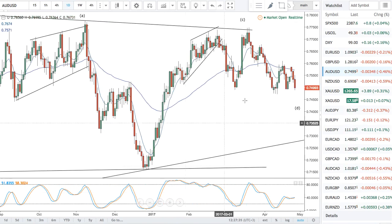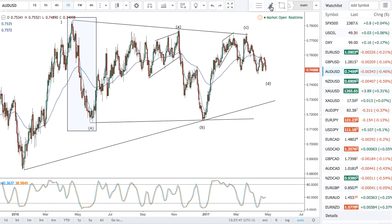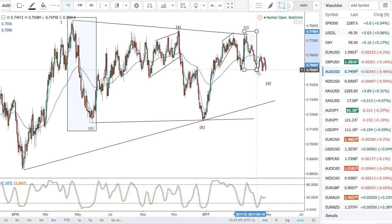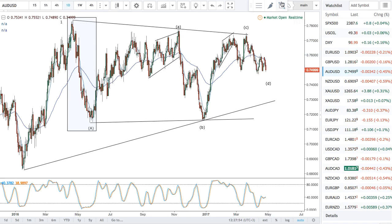I don't think it's in 5s from the high. I also don't agree with the idea that this C high is wave 4 overall. I think it's more likely to be some kind of correction in here, and that if we're going down for D, it fits that this swing here is 3 waves. I can't really put 5 into that, and now we've got another swing down in possibly 3 waves and then a bounce. So that is my preferred view.